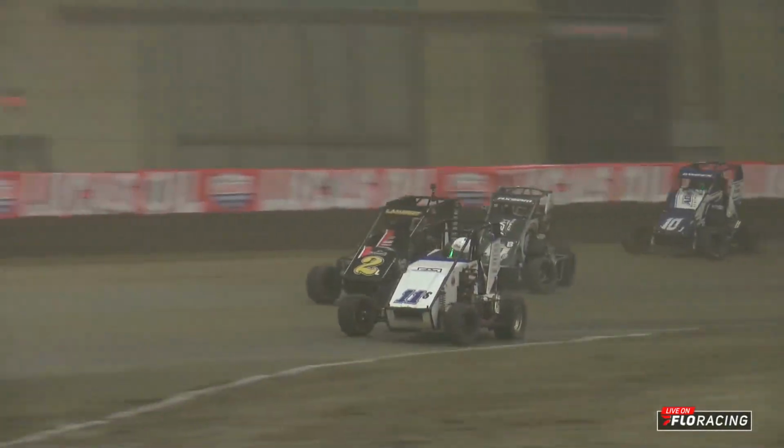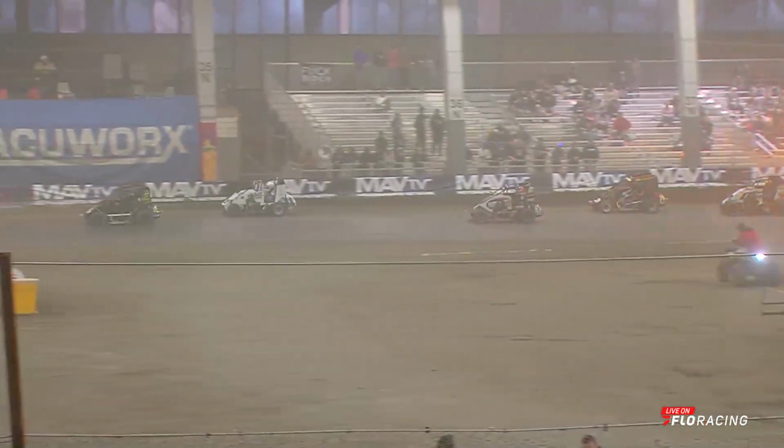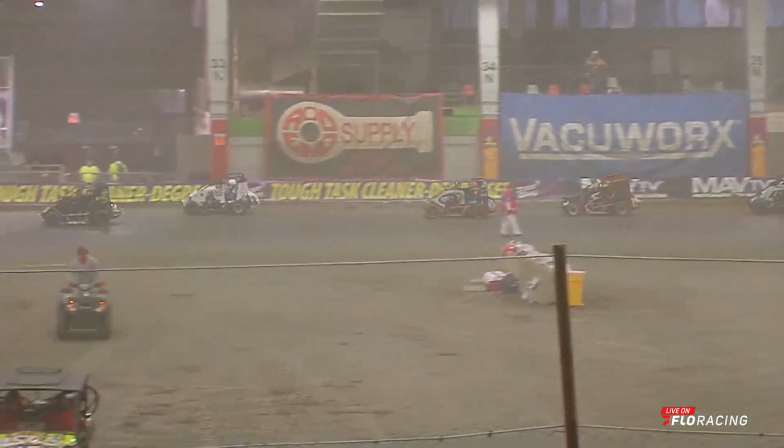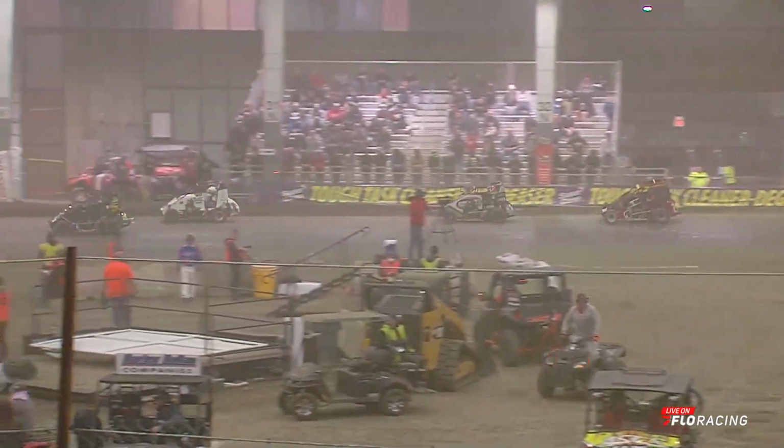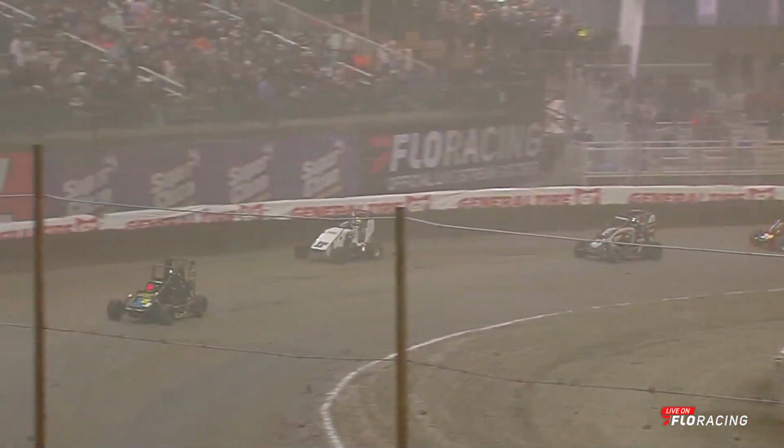Another angle here, Joe's Racing Products replay. So Axsom going to slide through the middle. Newell, does he lift? Looks a little bit. Man, you can right see that flame shoot out in the last second. Yeah. Well, keep in mind that Blake Hahn and Jonathan Beeson are teammates racing for the lead there when all that went down, and Emerson Axsom kind of a part of that same team also.